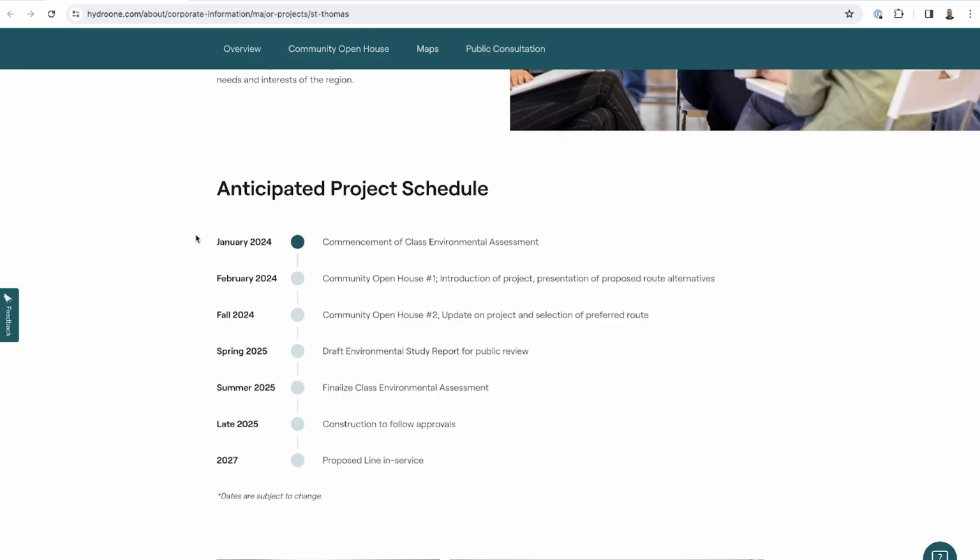They also list on this web link their anticipated project schedule for what the whole project will look like, including the study and then eventually power delivery. So it starts in January 2024, which is the beginning of the Class EA assessment, but continues, so in February, they're having their first community open houses. Those are the dates that I listed already. Fall 2024, they're going to have their second round of community open houses. So those addresses and times will be shared later.